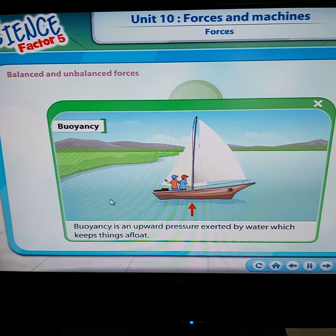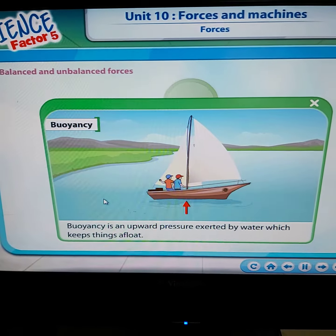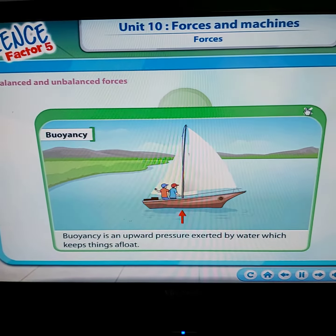Buoyancy is the force that works in water. Buoyancy is an upward pressure exerted by water, which keeps things afloat.